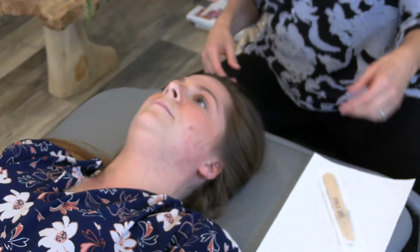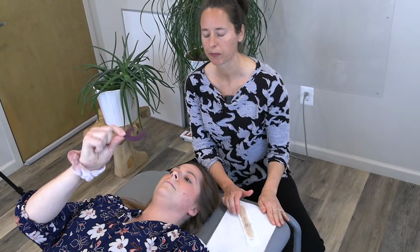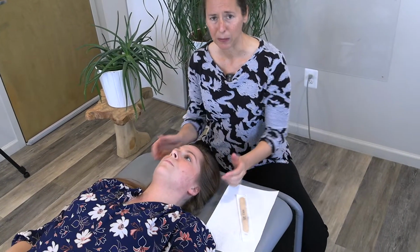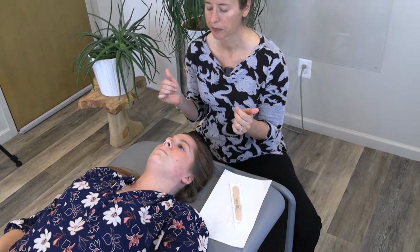Now we're going to see what changing her bite pattern will do. So we have this bite plate, and they're very inexpensive. We get them at Patterson Dental. And I'm going to have Corey just tap a little bit.